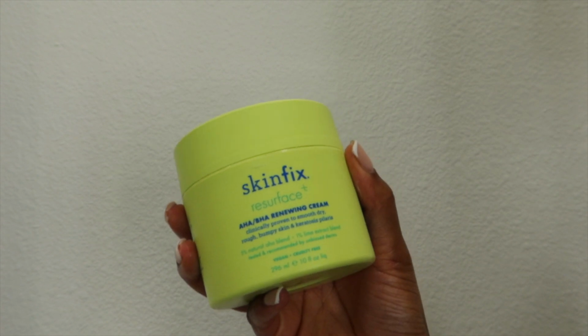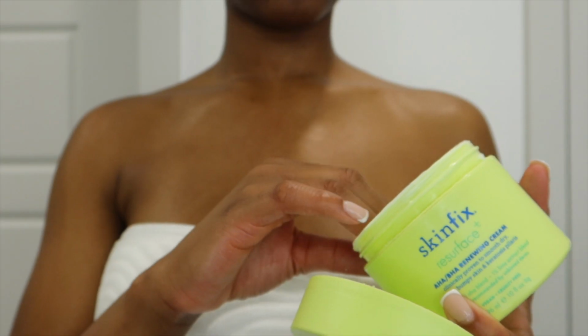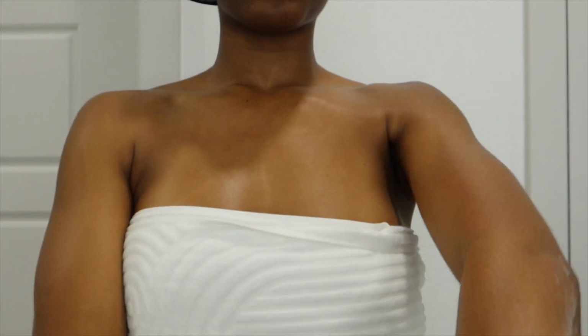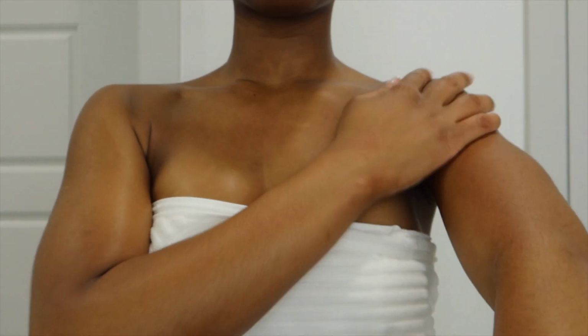So next, I like to follow up with SkinFix's lotion. I personally love this product because it addresses the dry skin, bumpy skin, which are all things I struggle with when the seasons change.